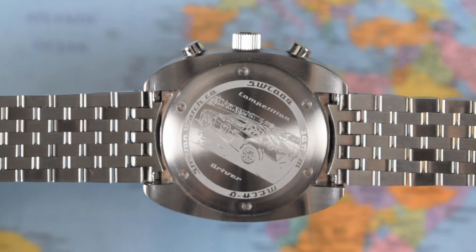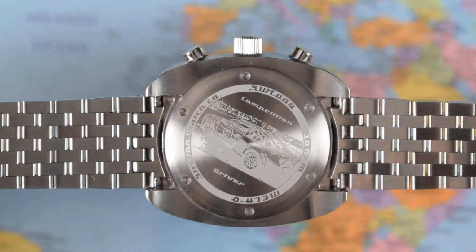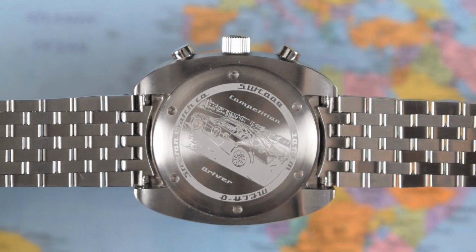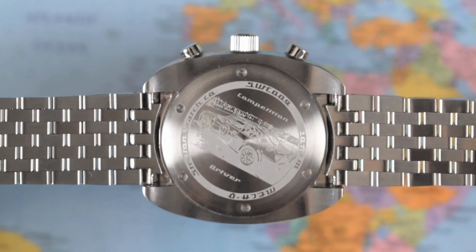He is an occasional competition driver and he has a race-prepared vintage Alfa Romeo GTV, and I reckon that is it. Well, I guess there's loving your car, and there's loving your car so much that you put it on one of your casebacks. Maybe if I start my own watch brand, I should put my car on the caseback as well.